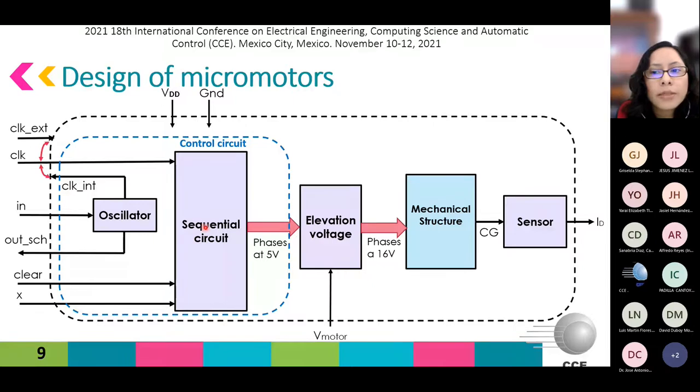The components of both micromotors are those shown in the diagram: an oscillator as the sequential circuit for both micromotors, the elevation voltage, the mechanical structure, and the sensor.